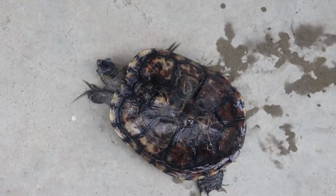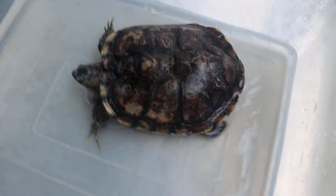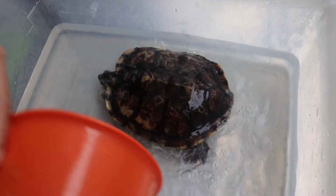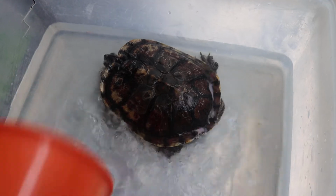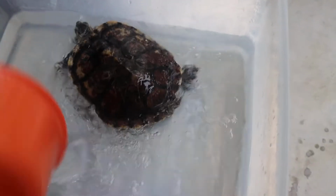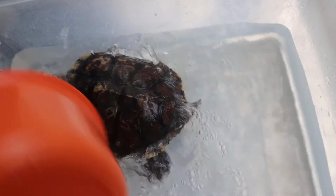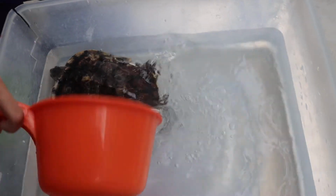Okay, now we put it into the tank and put water in to check whether the red-eared slider is swimming lopsided or not. You can't tell until you fill up the water. Okay, fill up. Good. Need a lot of water, as you can see, so that we can see whether she's floating well or not.